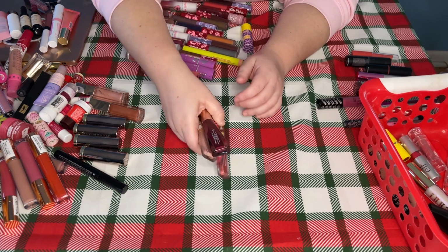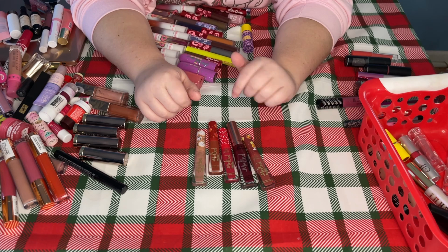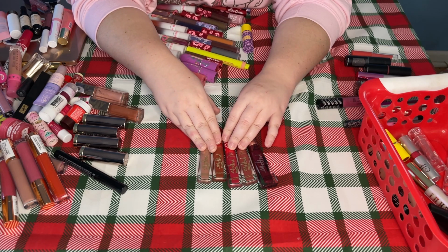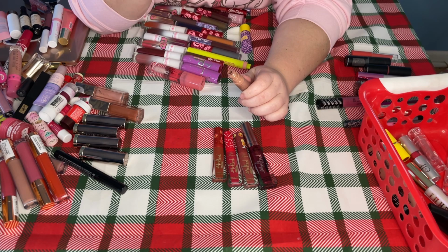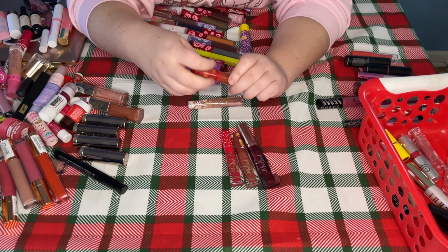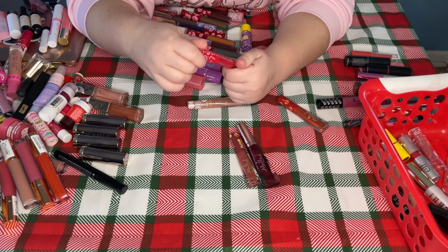Next, Too Faced. Let's jump into it. These are all old. I do not buy from Too Faced anymore. I think the quad is the oldest. So let's see if they still smell like what they're supposed to smell like. So this one's Sugar Cookie. I don't know. I feel like it's technically the correct smell. But we'll see. Caramel apple. Caramel apple still smells fine.